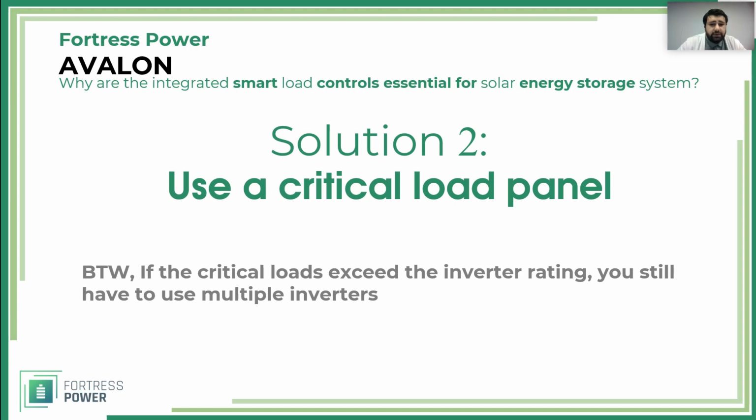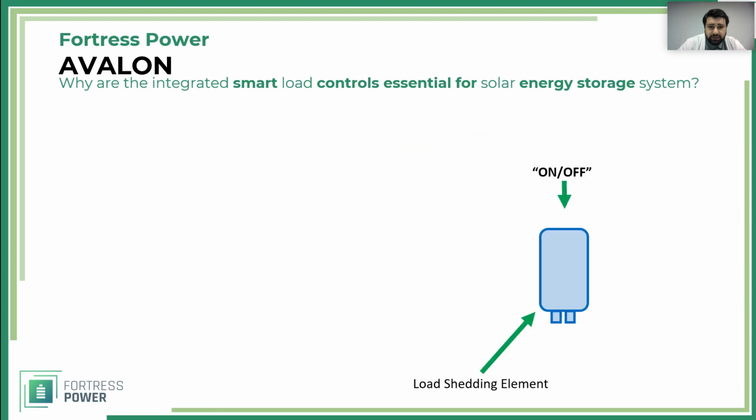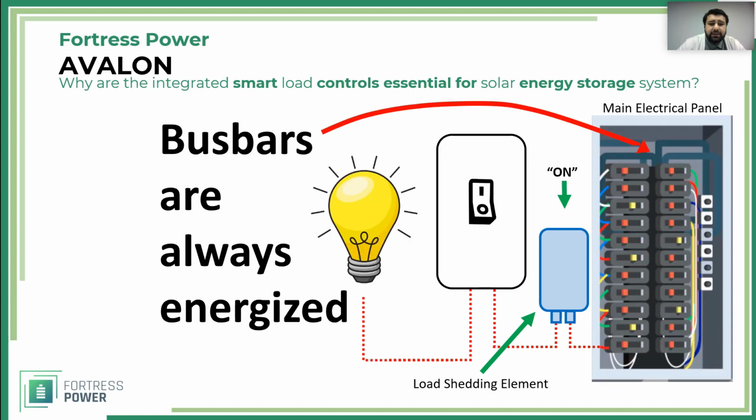So yeah, with that, we are now introducing load shedding. Suppose there is a little device called a load shedding element that can have two positions: either on, in which it allows the current to flow through it, or off, in which it does not allow the current to flow through it. And let's introduce this small load shedding element again on this slide. It looks like it's a quarter of the size of the main electrical panel, but usually these things are quite small.